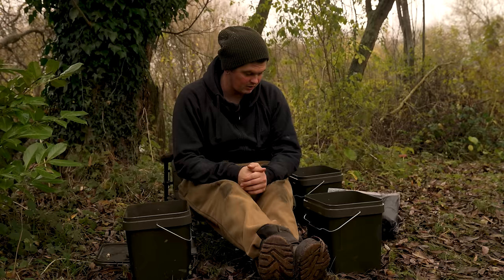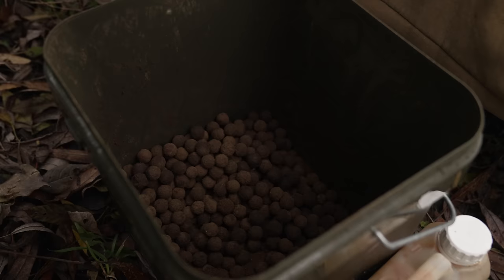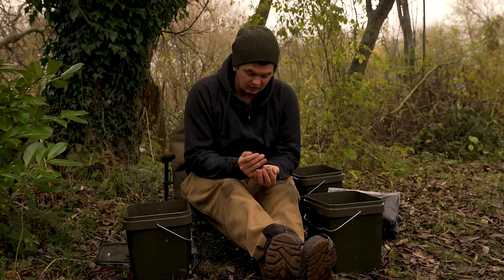So in this bucket here, I'll start off with a bit of crayfish mini mix and crayfish maxi mix. Nothing else in it, just straight in the bucket first. And then what I'm adding to that, in this bucket, I've got a load of Bug 15 millimetre boilies. What I've done here, a couple of weeks before the trip, I actually did this for a trip a couple of weeks back on a previous filming trip.